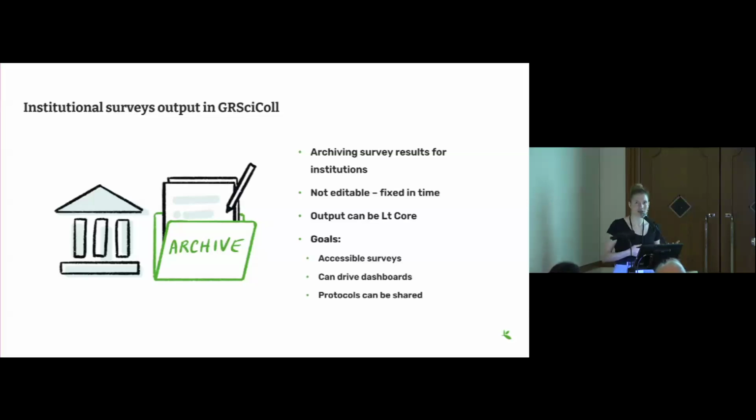And thinking about it, if the output of the survey is formatted with some standard like Latimer core, it might even be something interpretable that could be displayed. And I'm not saying GRSciColl should be a place to make surveys. I'm saying it would be good to store survey results, not surveys. But if all of a sudden you have all kinds of survey results available in one place, maybe it can also help people who design surveys to see what other surveys are out there on maybe similar topics. Maybe they can already gather some information that was previously gathered.